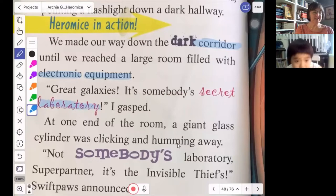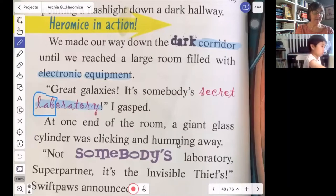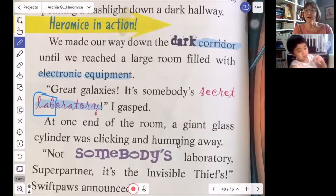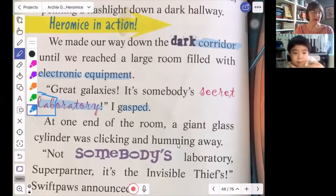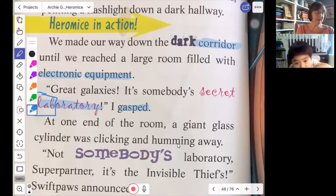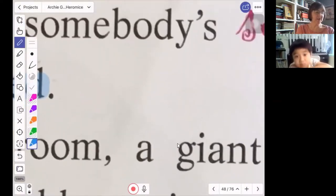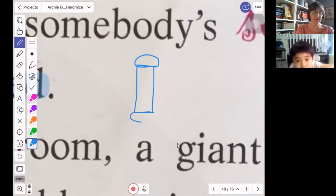Laboratory is right here. We usually say the short way of saying laboratory is just lab, in the lab. I gasped, like that, gasped. At one end of the room, a giant glass cylinder was clicking and humming away, like click, click, click, click, click. Now a cylinder, I'm not sure if I can draw a picture of a cylinder, but I'll try. I'm not a good artist like you, but let's see. A cylinder, you can start out with a rectangle and then you put a circle at the top and a circle at the bottom. That's a horrible looking cylinder.